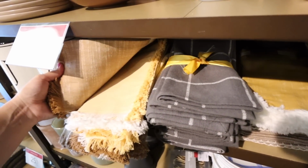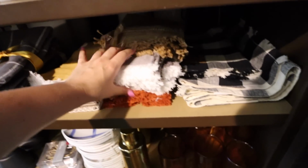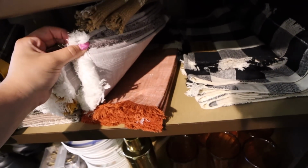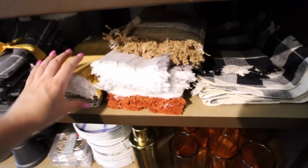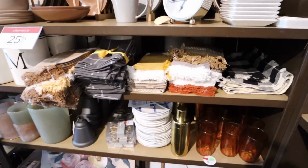They have them in a couple different colors. They have this yellow, they have this gray plaid. Down here, it looks like they have an orange color. How perfect for the fall are those? There are so many great options, and all of these can be used for future decorating.